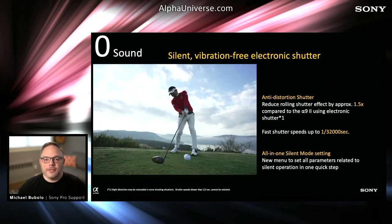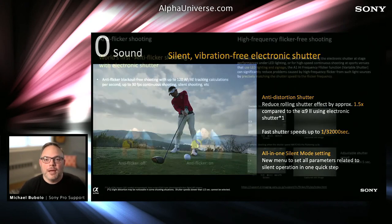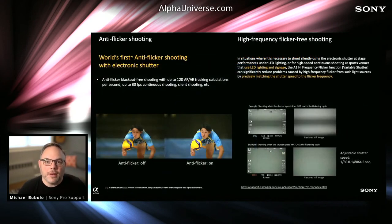Silent, vibration-free electronic shutter. Not all electronic silent shutters are created equal, as we know. And as we've seen with professionals in the field, even the Alpha 9 Mark II still stands above and beyond the rest of the electronic shutters in the world. And this just takes it to another level because it's 1.5 times faster than even the electronic shutter on the Alpha 9 Mark II, meaning that you have 0 distortion, being able to shoot at up to 32 thousandths of a second with fully electronic shutter. This camera can truly be used in fully electronic shutter mode all the time, capturing moments that you've never thought possible before.